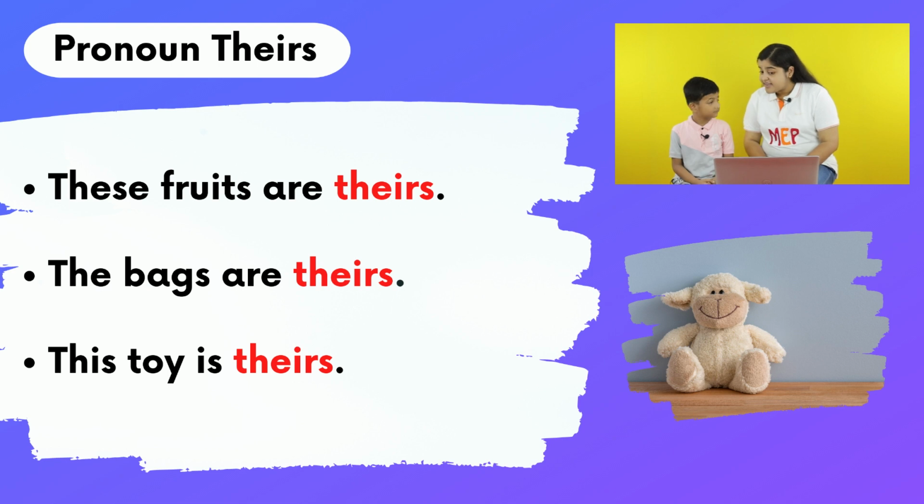So can you identify the possessive pronoun in this sentence? Theirs. Why? Because it shows that the toy belongs to third person. Right. Singular or plural? Plural. Absolutely correct. So, I hope you are very clear about what is pronoun theirs.